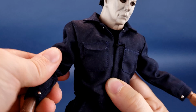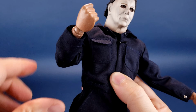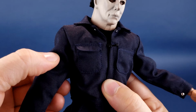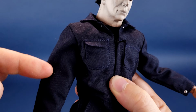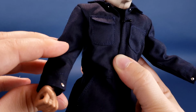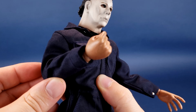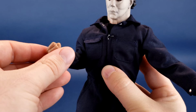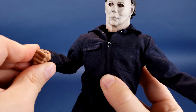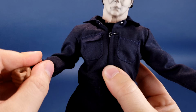He does have a swivel at the bicep. Does have a hinge in the elbow. Actually, the forearm is the thing that's really rotating. It's not the bicep itself. The bicep is part of his shoulder. It's down here in the forearm that's actually moving back and forth. He has a single hinge on the elbow, and then his hand, whatever hand you decide to display him with, does rotate back and forth and does also rock back and forth this way.